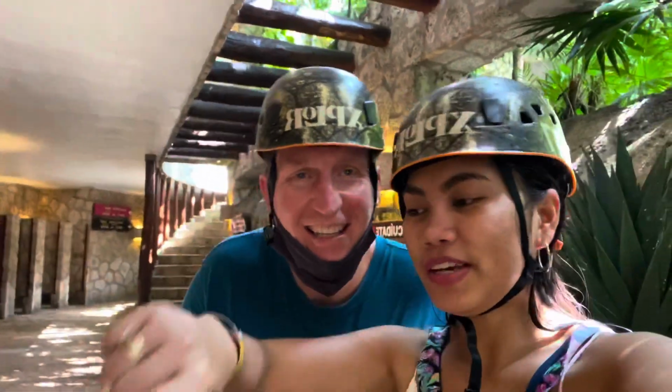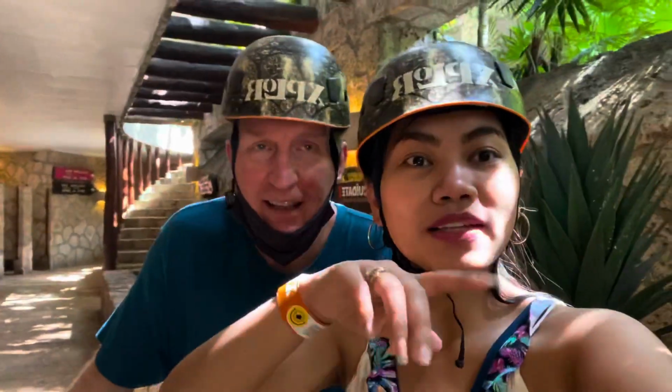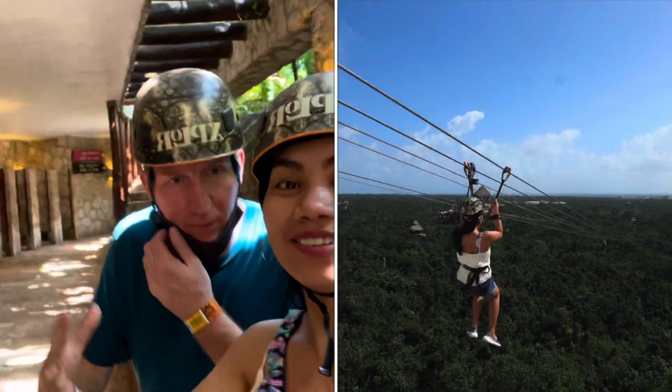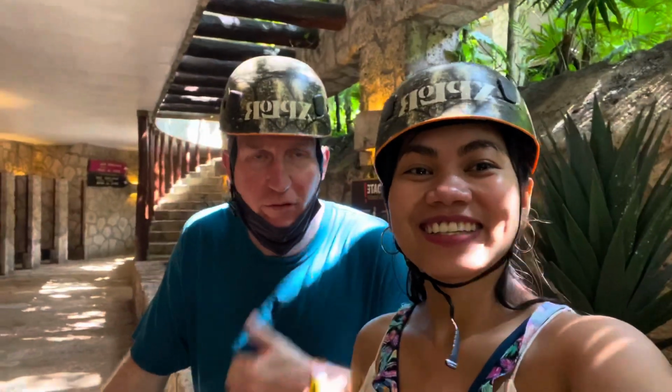Yeah, every time i-scan lang namin to pag may magandang view, i-scan lang namin to tapos automatic na yun sila. Very fun place. Yes. We enjoy our day. Thumbs up.